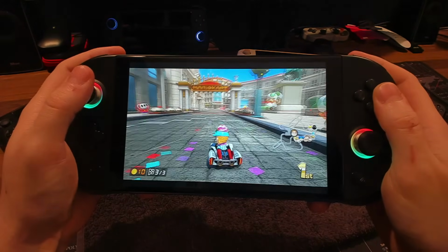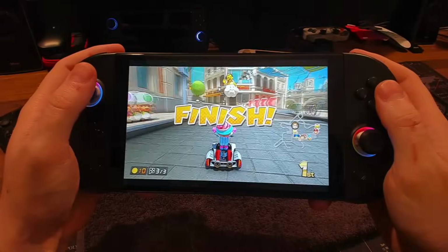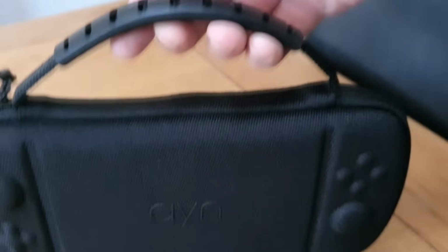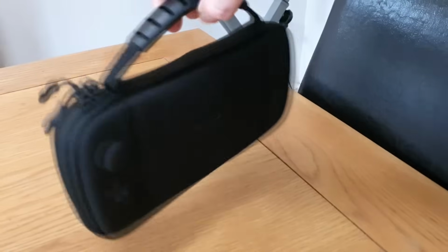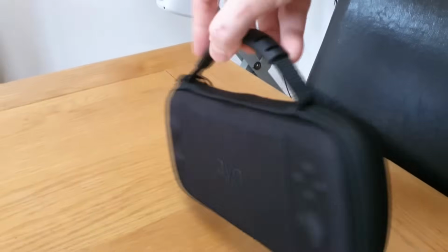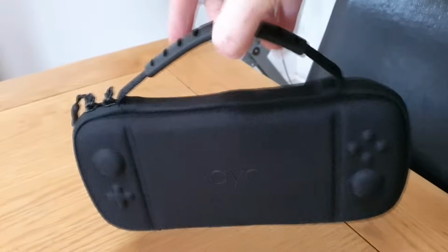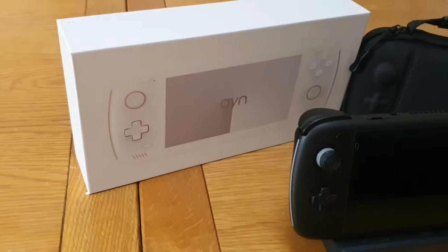So why would I use an Odin 2 over this? Honestly, it's a combination of carrying a less expensive and more portable handheld on the go, which completely handles any retro emulation I want to do, anywhere I want. And that battery life is a big factor too.